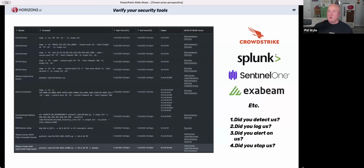What else we also do is verify your tools. Just think purple teaming. Think of a purple team culture. Purple teaming has become pretty popular. So we provide a way to verify your tool security: CrowdStrike, your Splunk instances, SentinelOne, Exabeam, etc. Did you detect us? Did you log us? Did you alert us? Did you stop us? These are things you would normally do during a purple team exercise, but you're able to perform them within this tool.